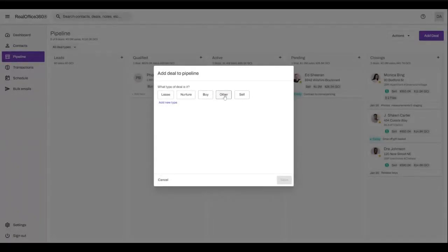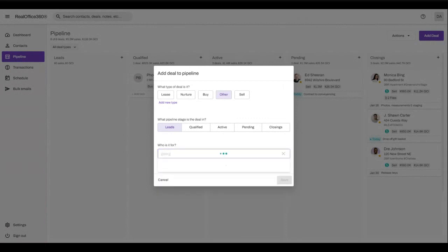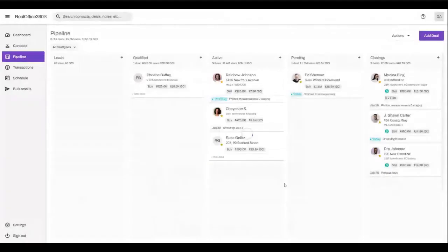And we don't even know if they're buying or selling. We can just put them as other. You can create other deal types, like I've got lease or nurture, or maybe you want to call this business plan or whatever, and throw them in that first bucket. And here you can just search for them right there. So maybe let's put George Costanza in there. And there we go. It makes it that easy. We've added George, there you see, as a lead.